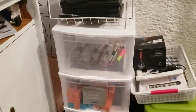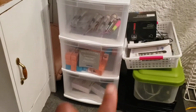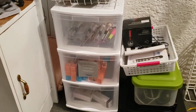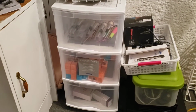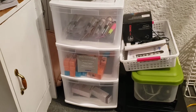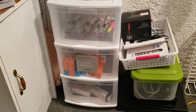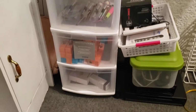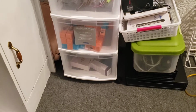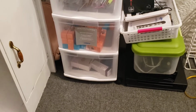Okay, then I bought this really cute and effective holder in Red Apple. I got it for $25. So what I do is to store brushes, my Juvia's Place, and my miscellaneous things that I don't want to use right away in the third drawer.